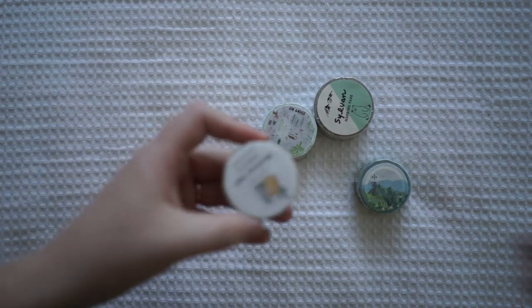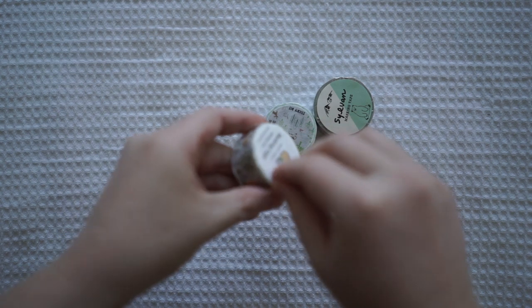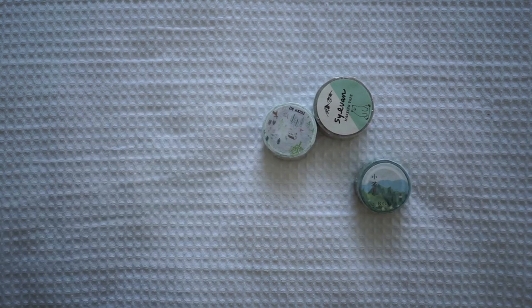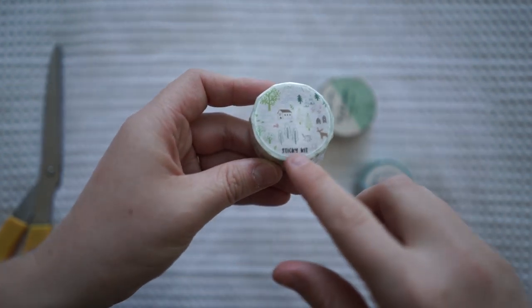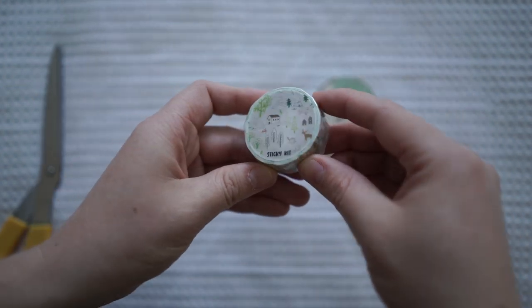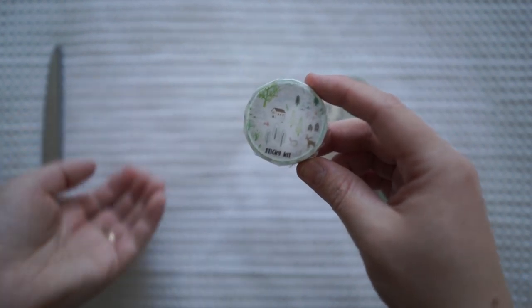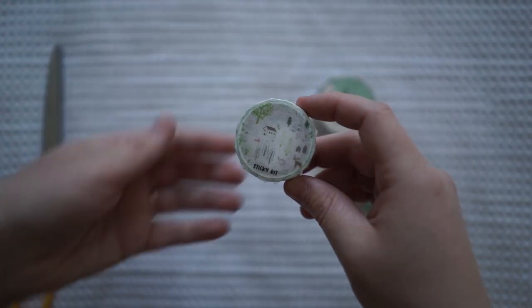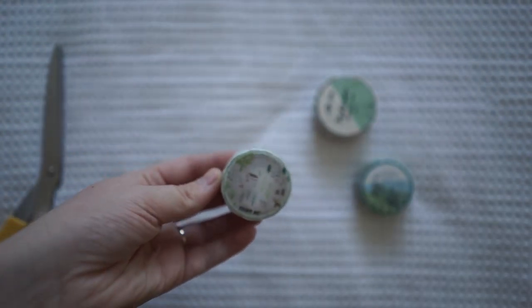I'm going to keep the stickers on top, so let me just try to peel this off camera and then I'll come back. Oh my goodness, I just realized that this says Sticky Kit on it. They've actually made their own washi tape. This is so cute. I love this. And if they've made it themselves, then you wouldn't be able to find this anywhere else, I'm guessing. And it looks so pretty. I just wanted to point that out.